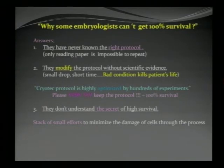And the last one, because I have produced very good results, some people ask me, Master, what is your secret to obtain 100% or higher survival? They think I have a very special medicine or special protocol hidden by myself. No. So the secret is stock efforts to minimize the damage of the cell in each step. Okay, that is the reason. Minimizing the damage results in 100% survival.